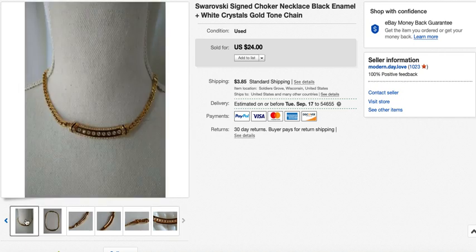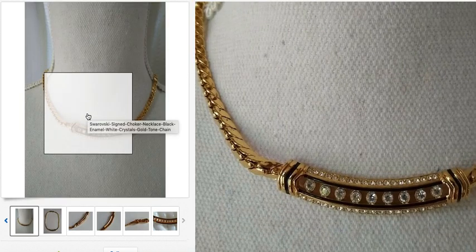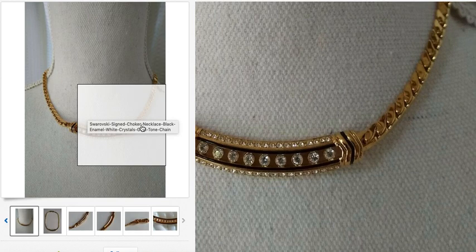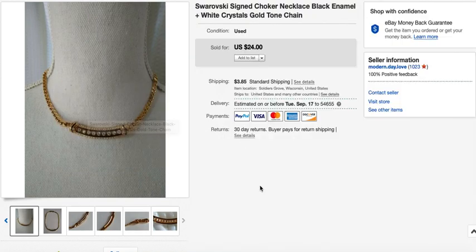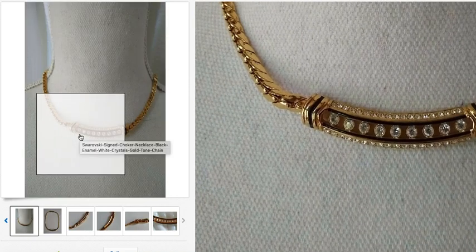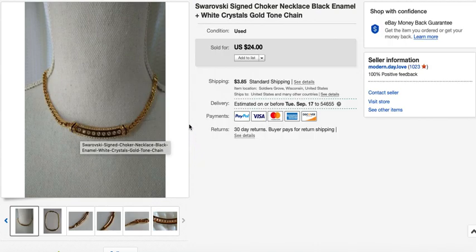So that one I sold for my full asking price of $24, and it took about 6 weeks to sell. After I bought it, I realized when I put it on my mannequin, it didn't lay right. One side laid nicely and the other side was a little wonky, and I did disclose that in my listing. I got some watchers, and I'm guessing that this would have sold a little faster if it wasn't for that. I personally wouldn't want to wear a necklace that laid like that, but I'm glad that somebody picked it up anyway, and they gave me really good feedback and said that they loved it, so that was good.